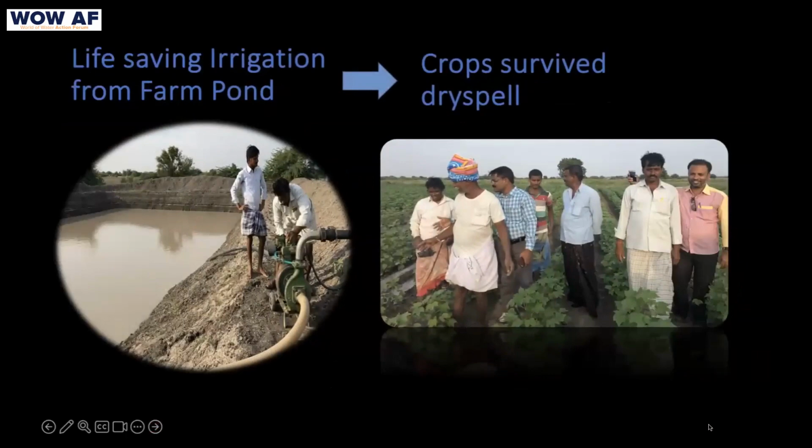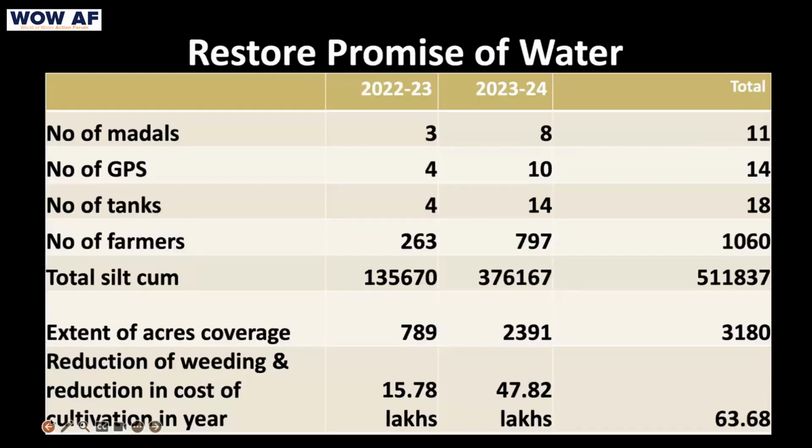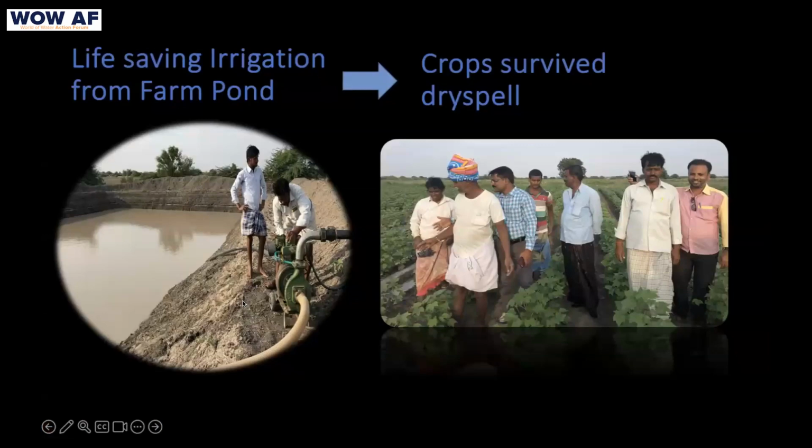The same water, life-saving irrigation has been taken up. There is no power also in the black soils in Kurnool areas and Adun areas. There is no power also, but it could be able to use the machines, engines to provide the life-saving irrigation.